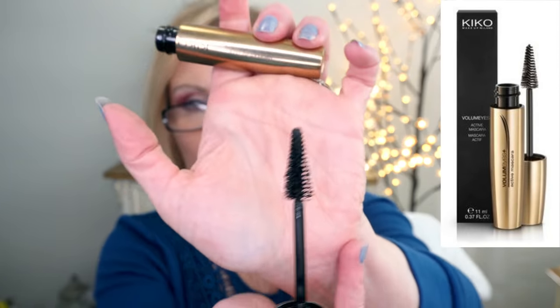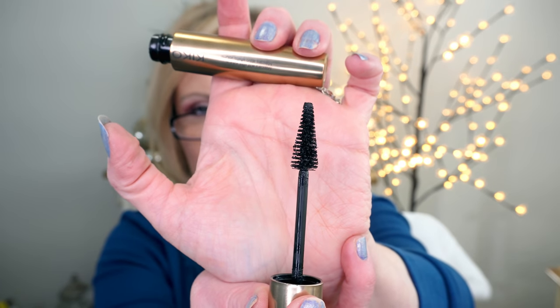The next one is from Kiko Milano. This one is called the Active Volumize Plus Active Mascara. I have two from Kiko Milano. This has like a Christmas tree wand on it. Very strange actually, and again, it didn't take off enough of the product to be able to go on without being goopy without wiping it. Can you tell that's one of my pet peeves? So that was a drawback to it, but this flaked. Most of these that are in this category flaked pretty darn bad. I have another one from Kiko that did the same exact thing.